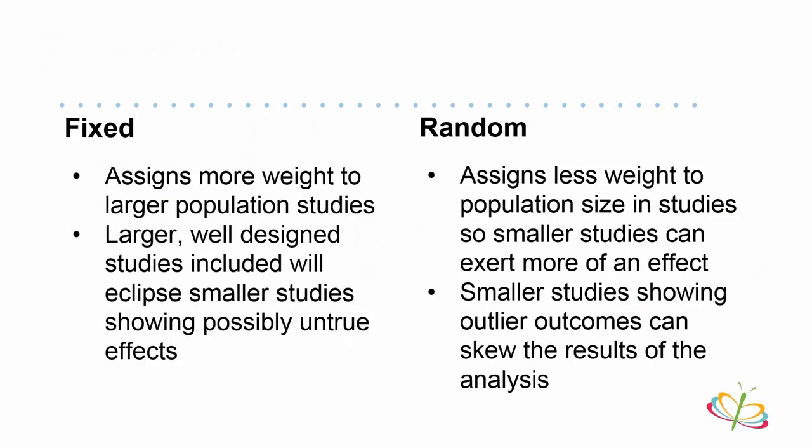Whereas random, you would assign less weight to population size, so the smaller studies can exert more of an effect. But with this, you get some, like an outlier effect almost. So if you have a small study with a small population, but it's showing that, yes, there's absolutely an outcome, and then the study that has 3,000 patients says there's no outcome, looking at the two, your understanding of epidemiology is, I'm going to believe the one that has 3,000 patients, but then this might skew your graph one way or the other, skew your results to favor these smaller trials that may not have a true effect or not.